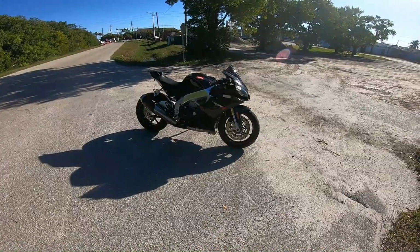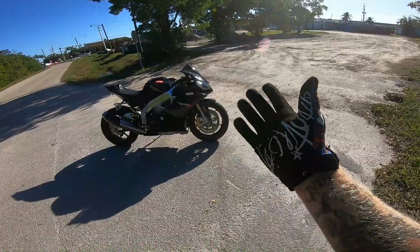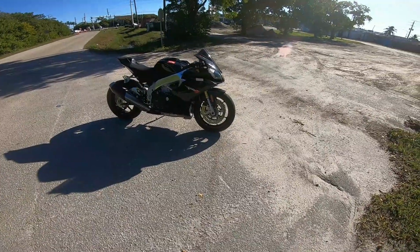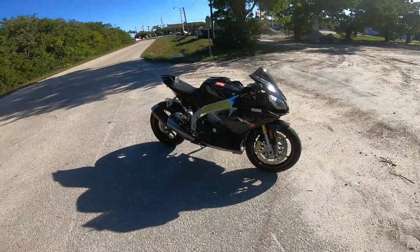So I got a pretty good price. This bike does have a clean title, but it does show an accident on the Carfax. It says it hit a parked car. I don't think it hit a parked car. I think it just went down and then kind of plopped over, whatever, I guess.